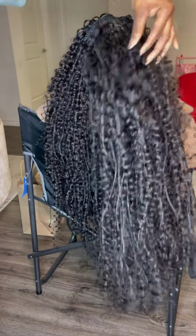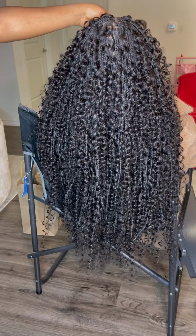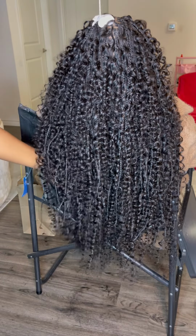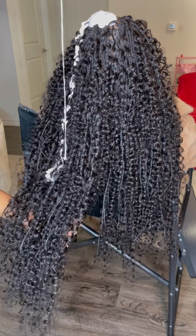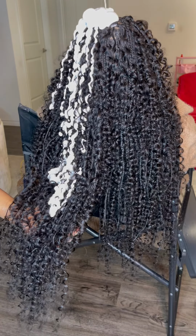I'm just gonna talk while I do the transformation of the before and after hair moves. But I have a question, guys. So what do you think? I mean, of course, for the customers as well as the braiders as well.